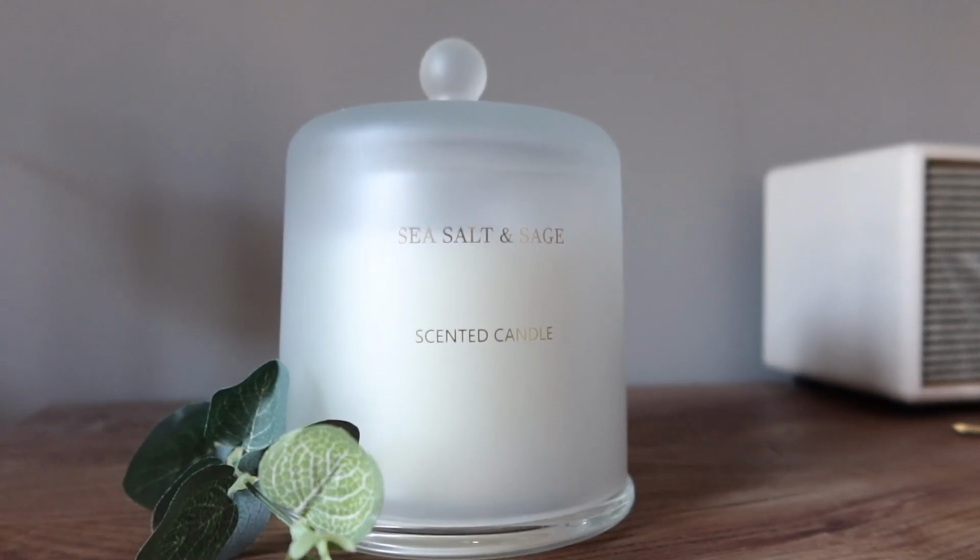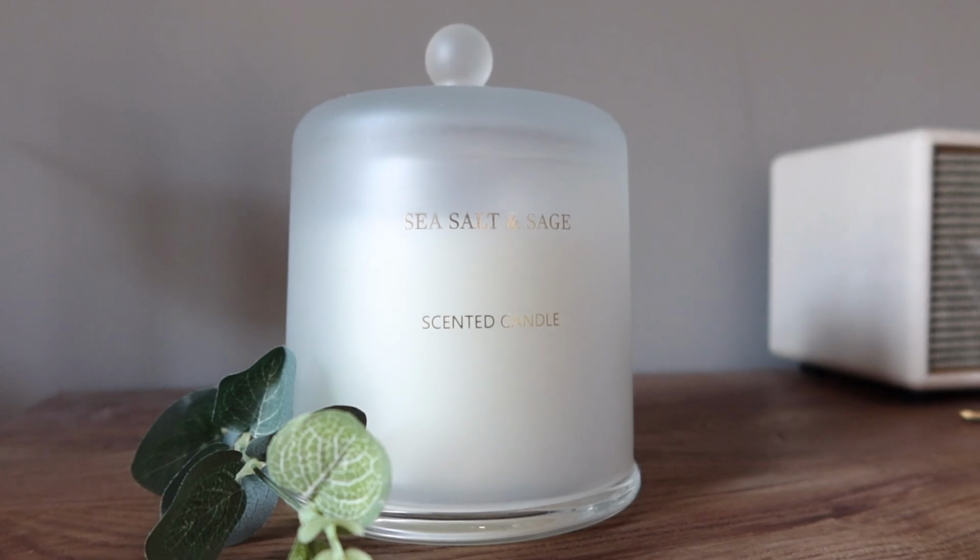It is this one. I think they call it a bell jar candle, and it's huge. It looks so pretty and so expensive, and it was £10. They actually had a lot of different candles in there, a lot of different scents, a lot of different styles.